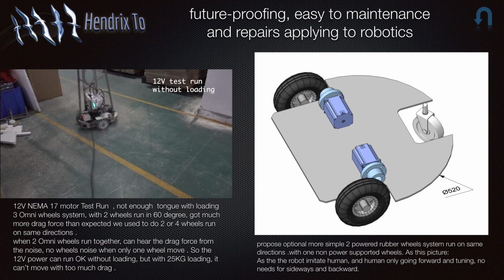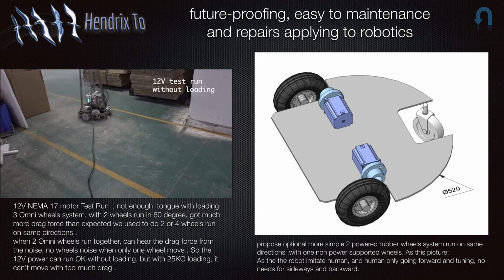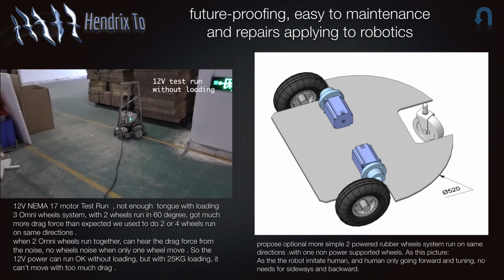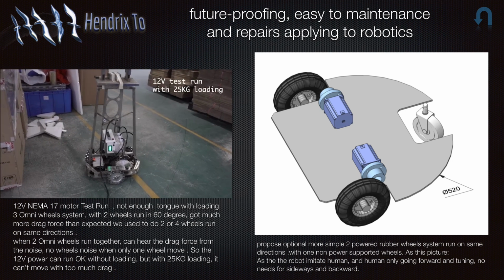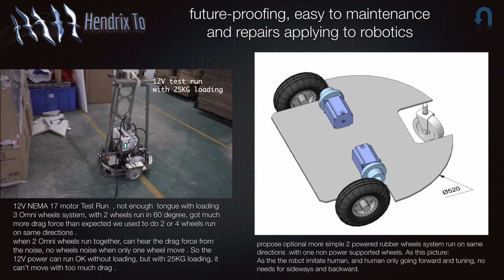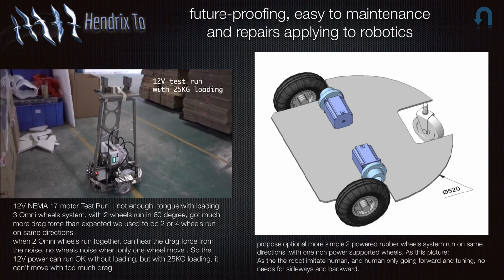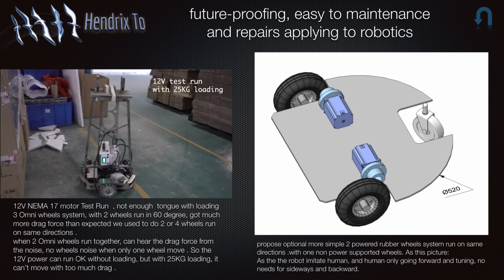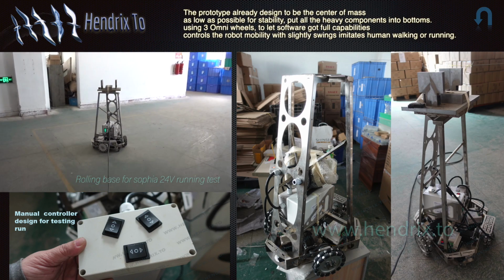12V NEMA 17 motor test run, not enough time with loading 3 Omni wheel system, with 2 wheels run in 60°, got much more drag force than expected. We used to do 2 or 4 wheels run on same directions when 2 Omni wheels run together. Can hear the drag force from the noise, no wheels noise when only one wheel move. So the 12V power can run okay without loading, but with 25 kilograms loading, it can't move with too much drag.